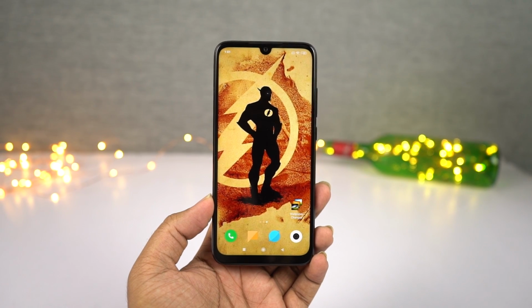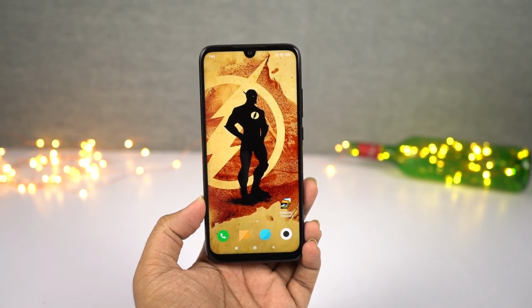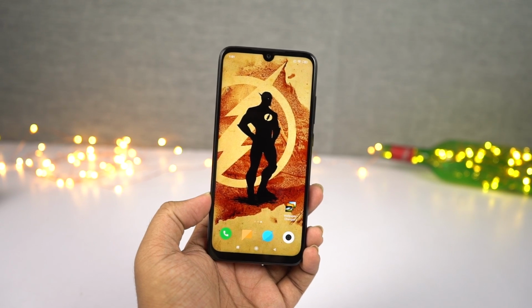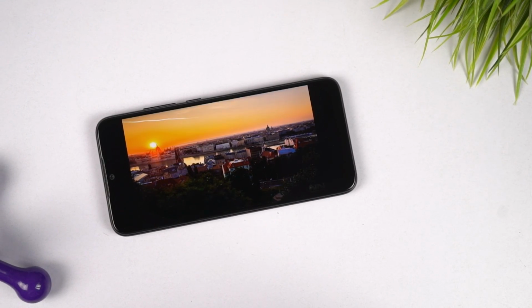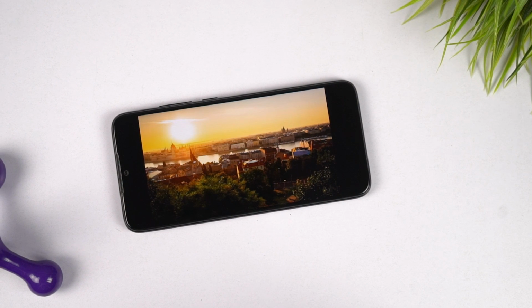Now with that said, the first best thing about this phone would be its display. This phone sports a 6.3-inch IPS display with the new dot notch, with the new 19.5:9 aspect ratio, and it's also protected by a 2.5D curved Corning Gorilla Glass 5 for additional protection. Specs aside, picture quality of this display is pretty good. I just wish it had a smaller bezel at the bottom.